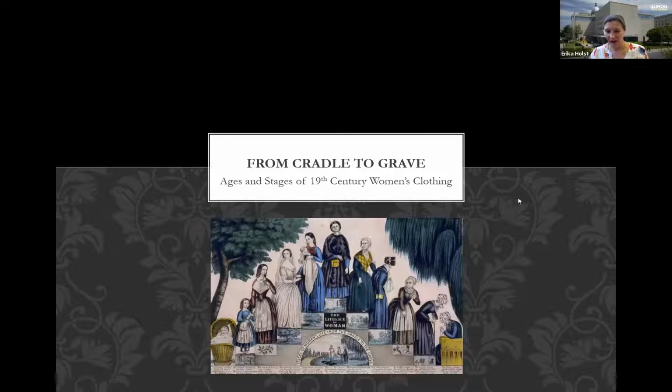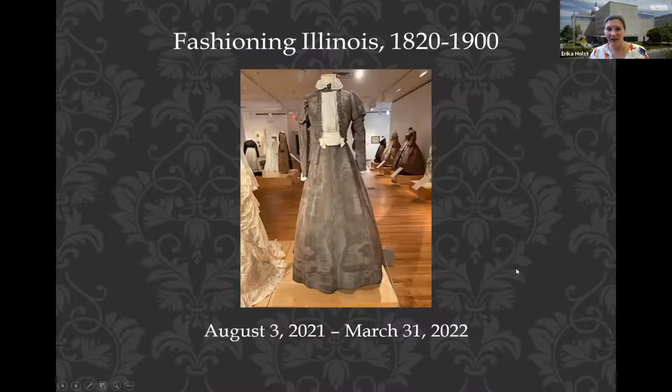And as you mentioned, this talk was inspired by an exhibition that ran at the Illinois State Museum from August 2021 to March 2022 that highlighted 19th century women's clothing, where we had an opportunity to really dig into our collection and bring historic garments that had never seen the light of day in front of the public so they could enjoy them. And in doing so, really dig into what these garments said about the women that wore them and the society that produced them.